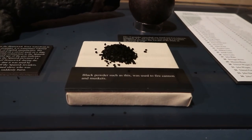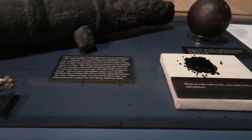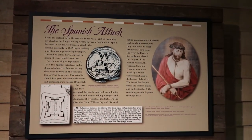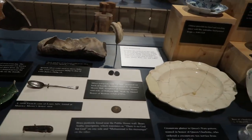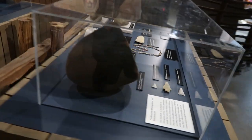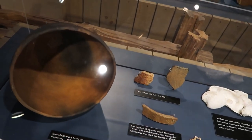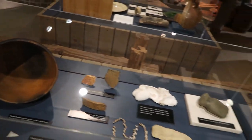Black powder such as this was used to fire cannons and muskets. Spanish attack. Pottery. Plates. Platters. This is a reproduction pot based on recovered pottery fragments.